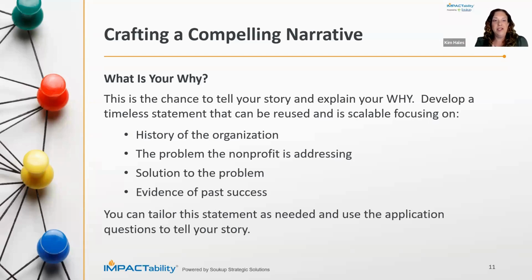And so what I suggest for every organization is to really craft this before you're looking at a specific application. Really craft your narrative. Talk about the history of your organization. Talk about the problem that you're addressing and the solution. What you've done in the past that's successful. Write it as long as you need to. Now, for those of you who have years and years of grant experience, some people are going to ask you to write the whole story of your organization in 250 words, and you're going to be like, I have zero idea how to do that.